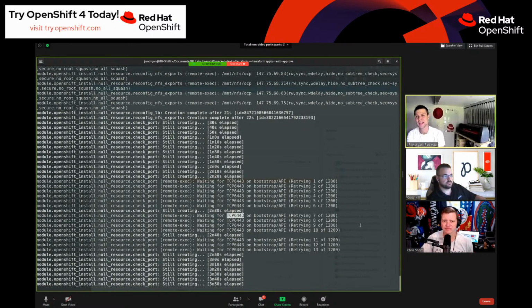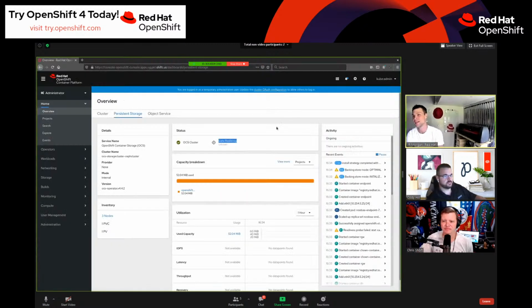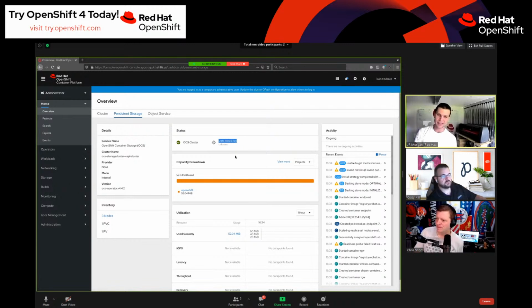And then depending on what you end up wanting to deploy afterwards, it probably takes about 30 minutes to actually lay down OpenShift Container Storage, deploy your Let's Encrypt certificates, redeploy the registry with backend storage, and lay down OpenShift Virtualization as well. But again, it's still kind of initializing everything behind the scenes.